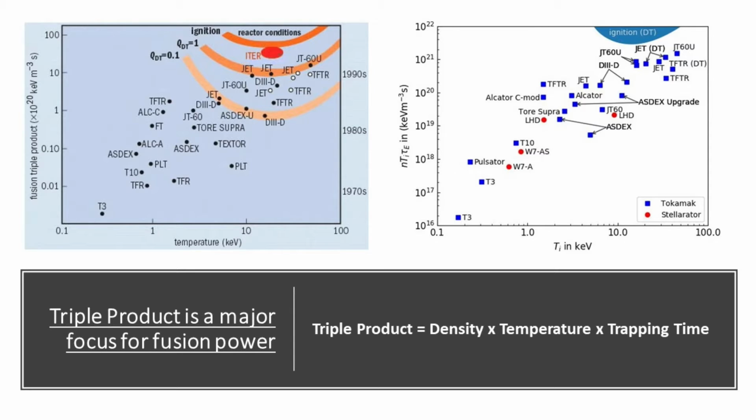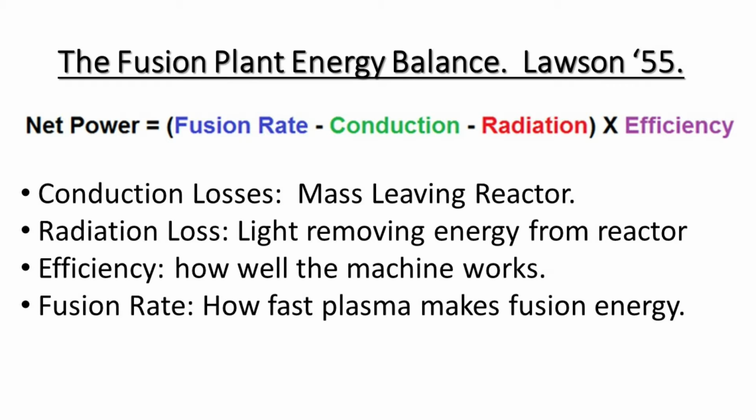Now, Lawson's 4th term is efficiency: fusion energy minus radiation minus conduction, all times efficiency. Efficiency applies here because we're not talking about the sun, we're talking about a power plant, and a power plant has efficiency. Things that go into that term are things like better magnets, better wire, better designs, more efficient reactors, more compact spaces, better energy capture, better energy recovery. All of these innovations play into improving the overall efficiency of the fusion approach. Things like better laser systems, more efficient laser systems that couple better to targets. All of these innovations, again, play into that efficiency term.